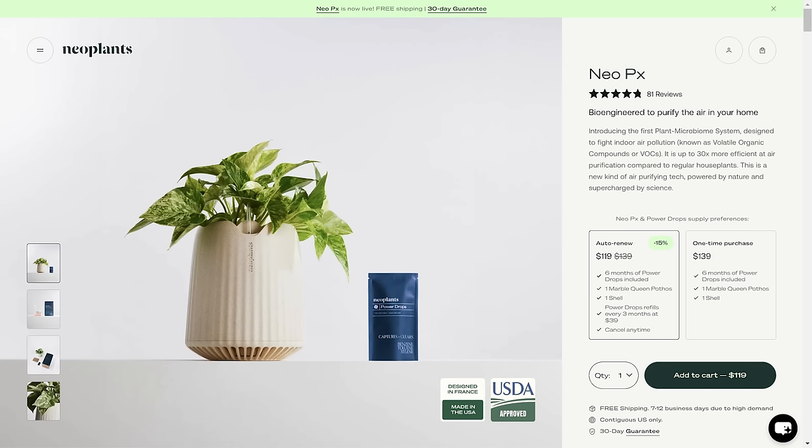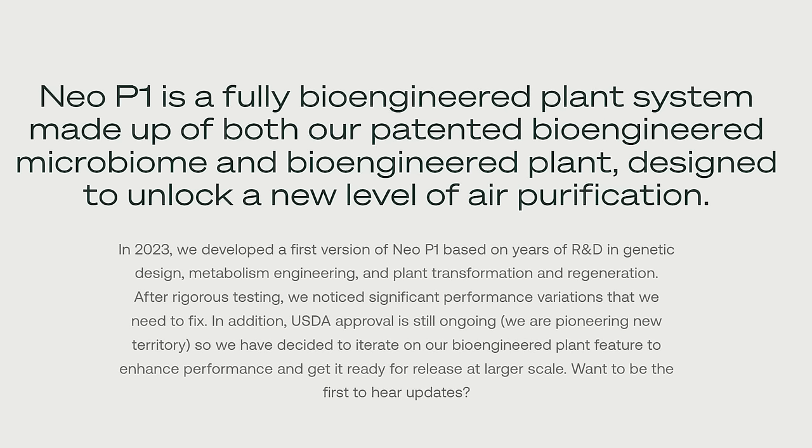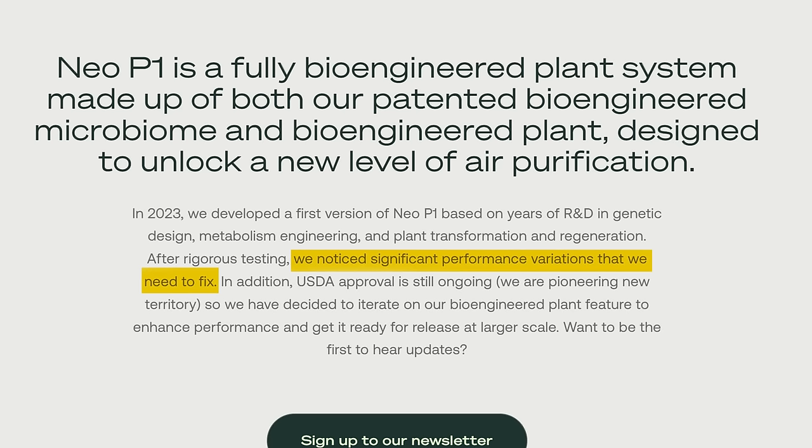So basically, from what I can deduce, they're a little bit quiet about this on their website. They have something called the Neo PX, which is what we've just been looking at, and they have the Neo P1. The P1 is in development, and it appears that they are modifying the actual plant, whereas the PX is just the drops applied to their plant. So far, nothing has happened to the Epipremnum. That's a host plant. I think the guy even said in the video, that's a host plant. For the P1, it appears to be in development and it appears that they haven't secured funding for it yet. And what they have at the moment from their own description seems pretty inconsistent. So that's something to note.